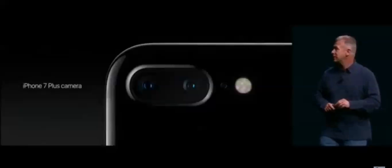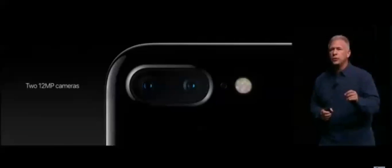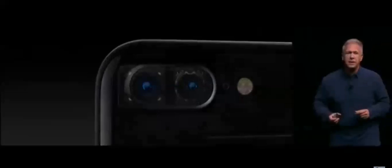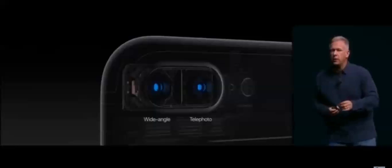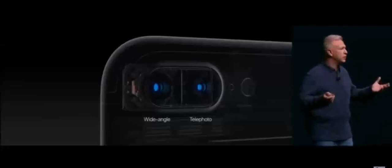And this is what we're doing on iPhone 7 Plus. It's a plus: a second camera. There are now 2 12-megapixel cameras built into the iPhone 7 Plus. One has the wide-angle 28-millimeter lens, the same as the iPhone 7. The other is a telephoto 56-millimeter lens. Well, why have 2 complete cameras with 2 lenses?